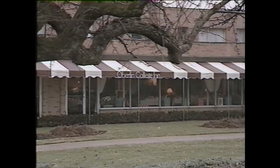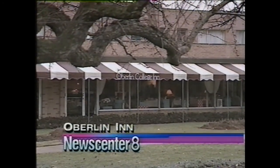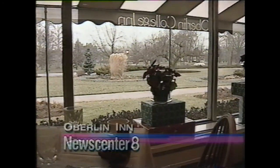Just next door is another landmark in this town, the Oberlin Inn. They've just undergone a $1 million renovation, and you can stay in one of these oversized bedrooms furnished in early American style for as little as $50 a night. And there have been other changes.